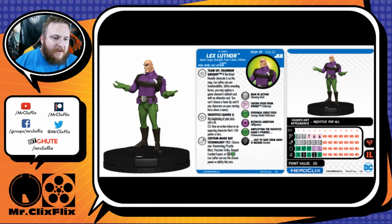Then he's got this special on his attack, which is custom-made ray technology. Free, choose 1: penetrating psychic blast, precision strike, range combat expert, or improved targeting ignores hindering. Lex Luthor can use the chosen power until your next turn. That's just solid. Pick a power is always good.